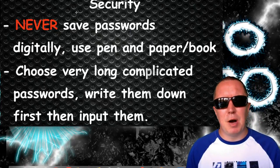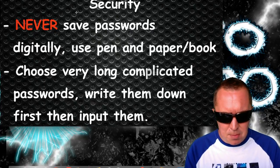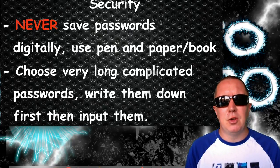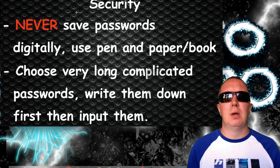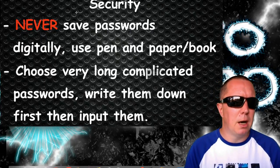That also means that I never allow the browser to save it, such as Firefox, Chrome, Safari. Whenever you enter a new site, they're always going to ask you, do you want the browser to save the password? Click no. Always no.